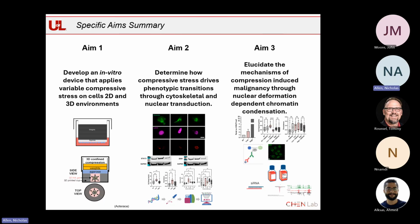And to summarize all of this, in Aim 1, I developed in vitro devices that allow us to apply variable compressive stress on cells in 2D and 3D. Using those tools in Aim 2, I've determined that compressive stress drives phenotypic transitions through cytoskeletal and nuclear transduction and promotes a mesenchymal phenotype. And then lastly, in Aim 3, I want to elucidate the mechanisms by which compressive stress induces malignancy, specifically through nuclear deformation and chromatin condensation.